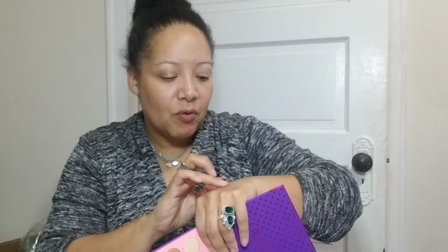This pink shimmer right here is beautiful. That pink shimmer, let me see. Can I get y'all in closer so you can see it? That pink shimmer is beautiful. Now, watch what's about to happen. This right here is the Perception palette by Shayla and ColourPop.